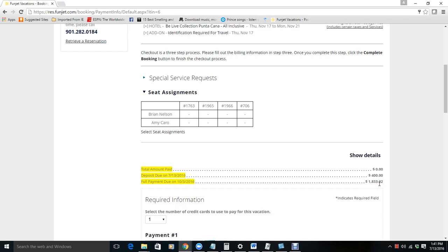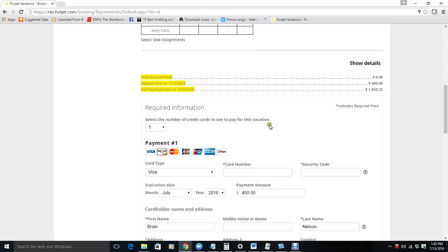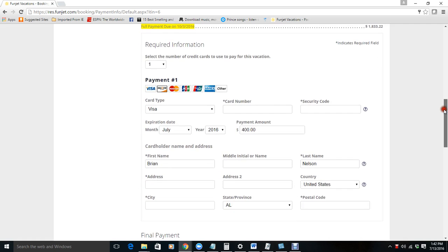So you can make as many payments as you want up until October 3rd. So if you want to make weekly payments or monthly, until it's paid off, everything just has to be paid off by that certain day. I'm going to scroll down here. You can do it on multiple credit cards, up to 10 credit cards. That I didn't know. But you can actually put it on multiple credit cards if you want to.